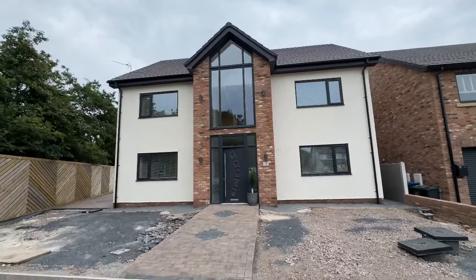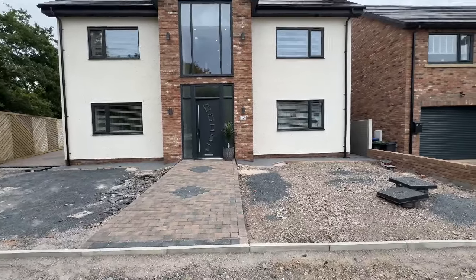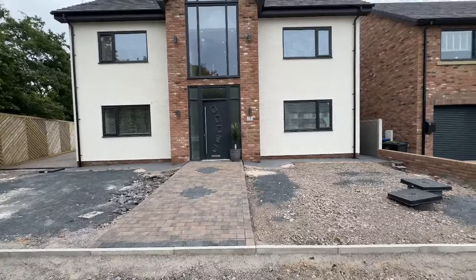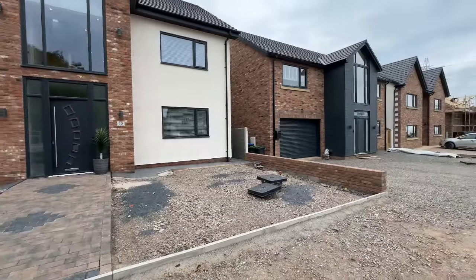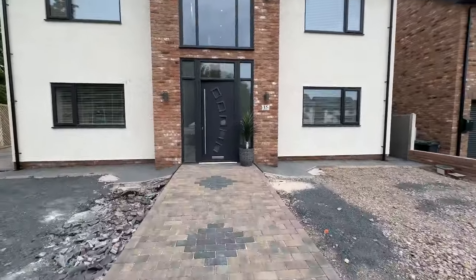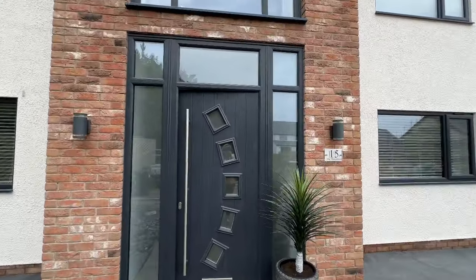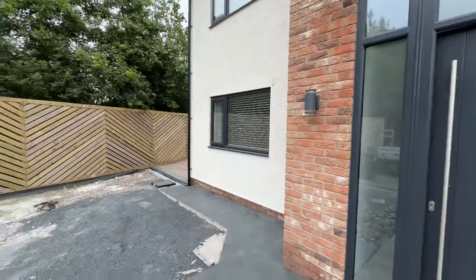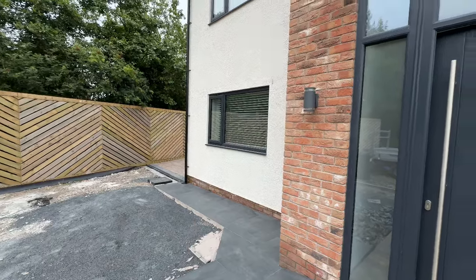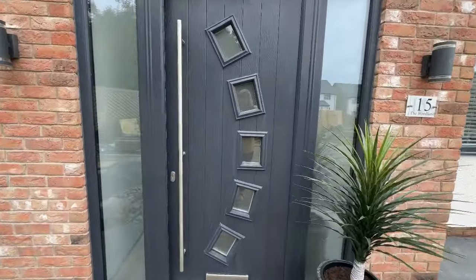width of the property. So before we go inside, it's worth just noting that we've got a block paved pathway here. Either side of this is waiting to be tarmacked in line with a neighbouring property so that they all look very similar, and the doorway as we come up to it is very impressive. It's a composite door with a lovely feature panel, and there's going to be, as you can see, a path here that takes us round to the parking area and a path round to this side. But let's go inside and have a look at this home first of all.